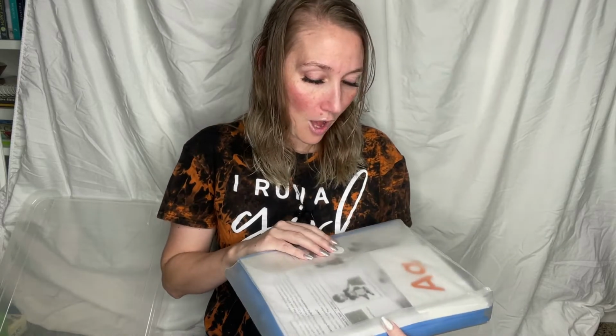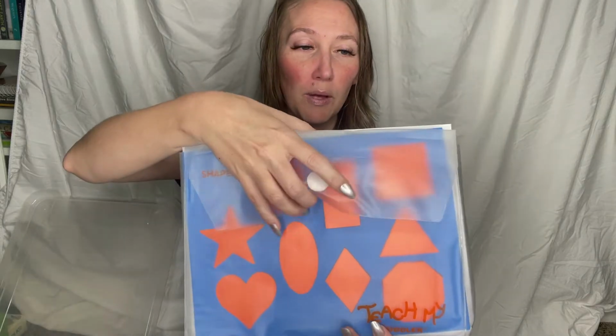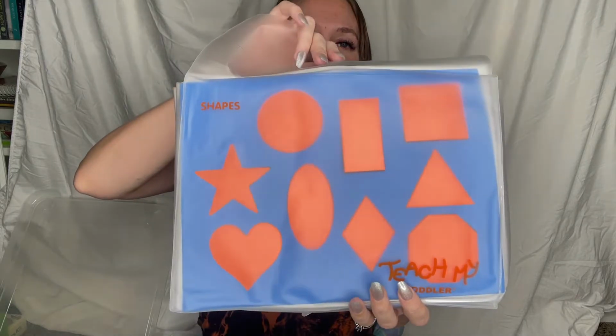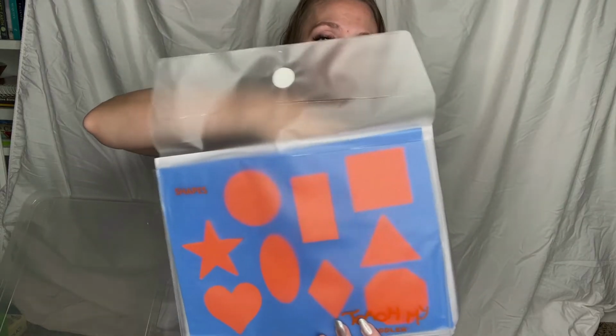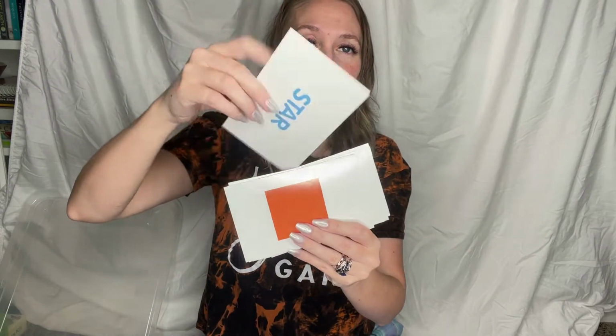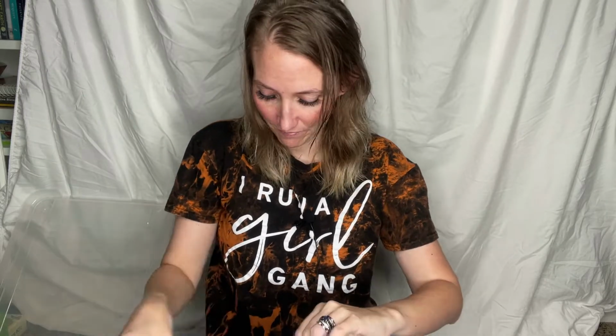So then it goes into the alphabet and it gives you A, B, and C. And then again, there's another puzzle for those. And then this one is shapes. So this one is a puzzle of shapes. So they just pop the shapes out and put them in the puzzle. And then it comes with a shapes book where it tells you each shape. And it comes with shape cards. Like it'll say like this is the star. Sorry that was upside down. But so that's that one.